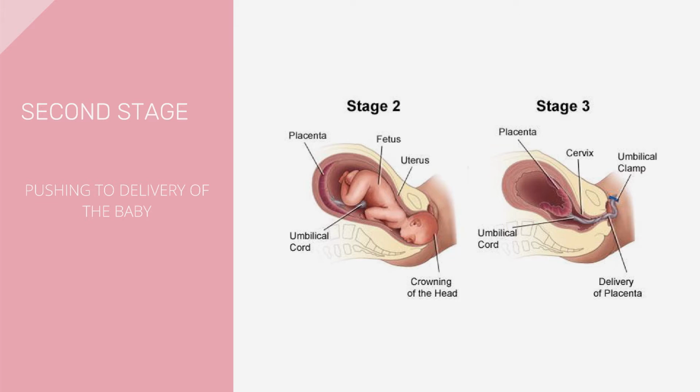And you can see from these pictures on the slide that the best position for your baby to deliver, of course, head down is important. If it's not head down, you've probably been talking to your healthcare provider about a cesarean section. But we need the baby head down to deliver vaginally.